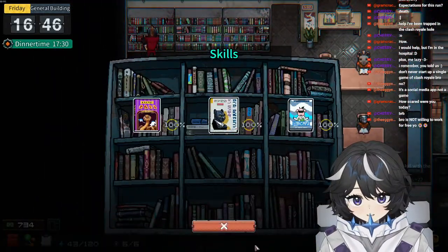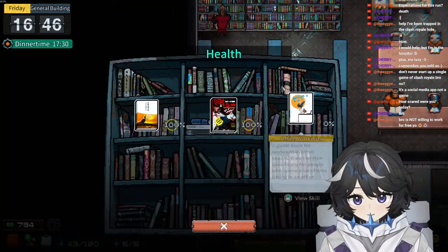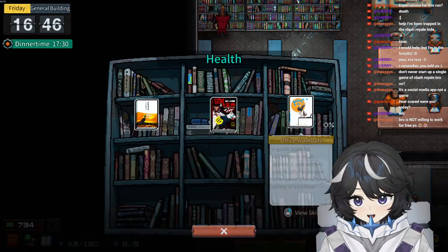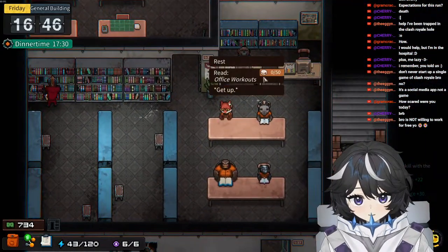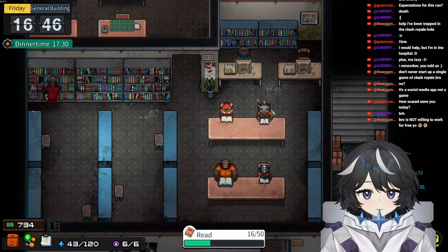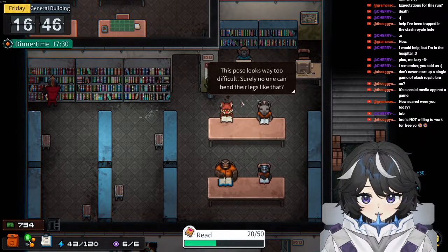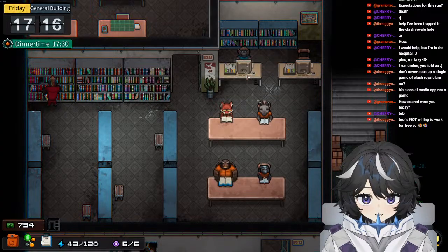Let's see. Everything here is done. Sweet. Office workouts. You can do simple exercises by your bed in your cell. Should try one of these one time. Maybe when we wake up, we can get some exercise in. That'll be good, before we start the day. This pose looks way too difficult. Surely no one can bend their legs like that, right? I think I'll start with some easier ones.